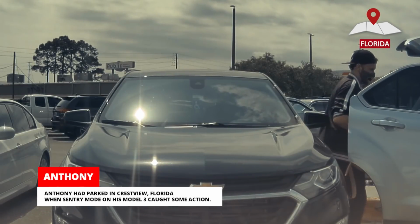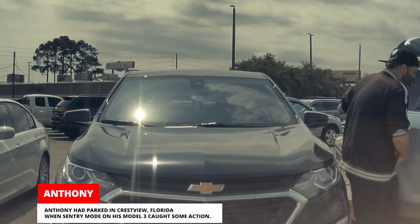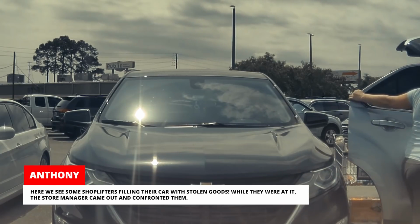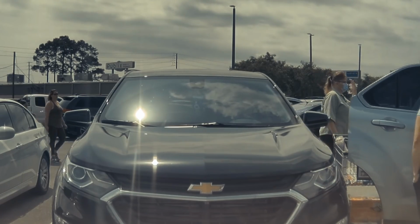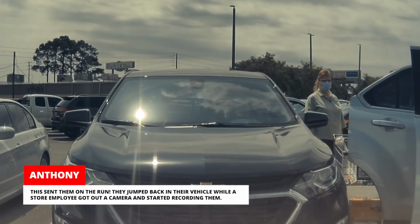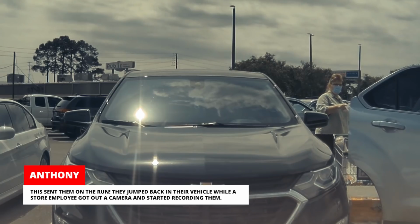Anthony had parked in Crestview, Florida when Sentry Mode on his Model 3 caught some action. Here we see some shoplifters filling their car with stolen goods. While they were at it, the store manager came out and confronted them. This sent them on the run. They jumped back in their vehicle while a store employee got out a camera and started recording them.